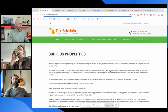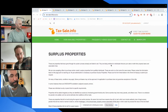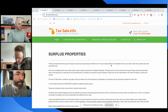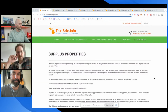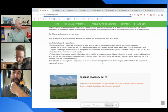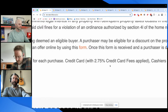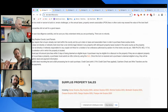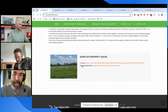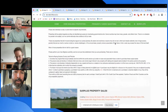Okay, so yeah, tax-sale.info/surplus. For these, there are good deals there, but it is first come, first serve, and these are massive discounts. So it's not a bad idea to be checking this, and also be looking for future auctions, and then stuff that doesn't sell there, you can do the same thing. One of the unique things about this website is you can actually pay with a credit card as well. See that right there, credit card, 2.75 credit card fee, but there's not many auctions that let you do that, but here you can. So this is everything that is available right now at the moment. There have been other times that we've come on this website and the list is way bigger. But this is what's available right now. And again, first come, first serve.